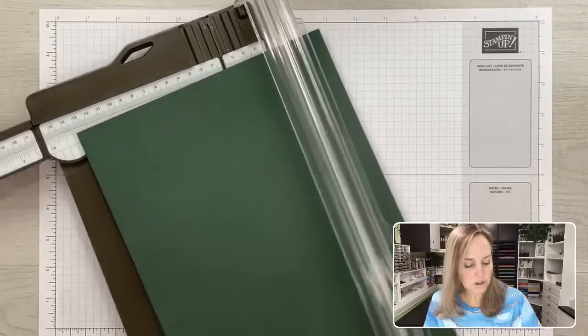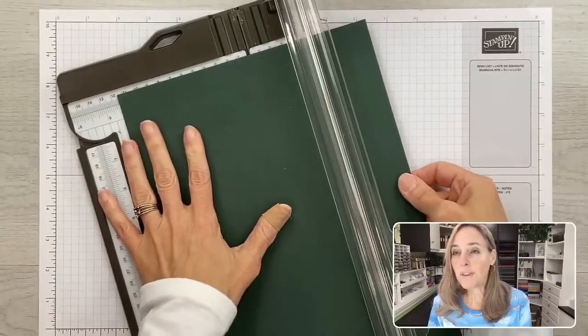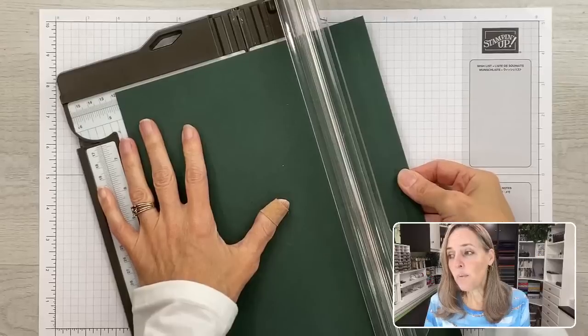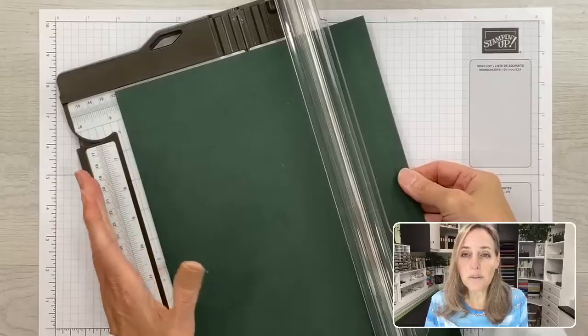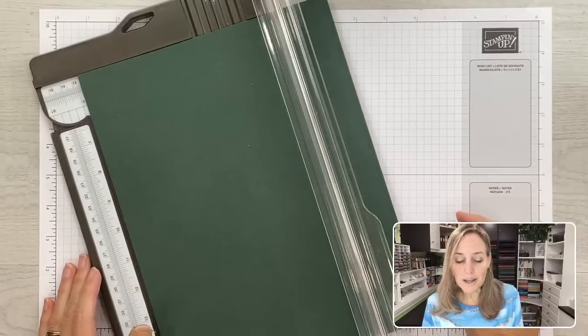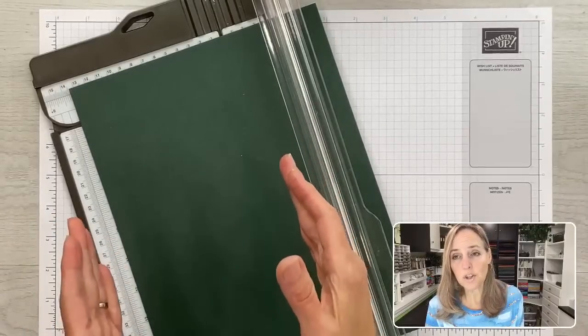Okay, we are going to use the paper trimmer with our 8.5 by 11 cardstock. We're using shaded spruce. Nope, sorry, go back. This is Evening Evergreen. We're using Evening Evergreen cardstock for the base of both of our cards. And I've turned it the long way because we're not going to get two of these kinds of cards out of one sheet.